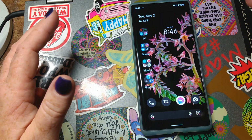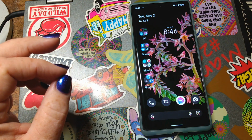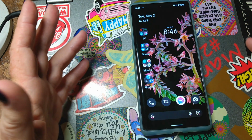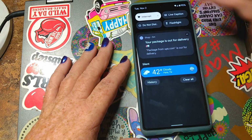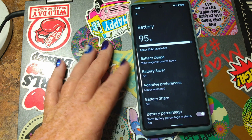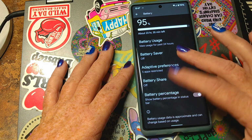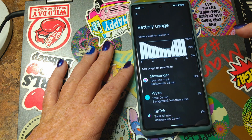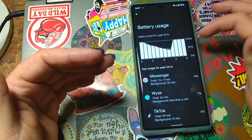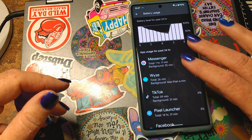And every now and then, depending on exactly how much TikToking I've been doing that day, I might need to charge it after 14 hours. And that's not bad battery life. 14 hours is not bad. You can see in the last 23 hours and 35 minutes, okay, let's look at my 24-hour usage. And we can see here, my battery level drops and I charge it right back up again. That was last night after about 16 hours of usage.